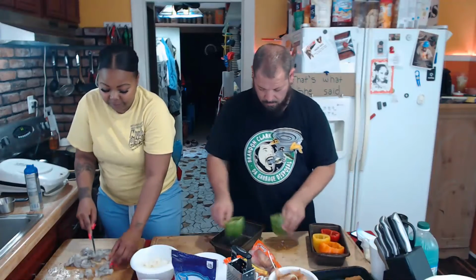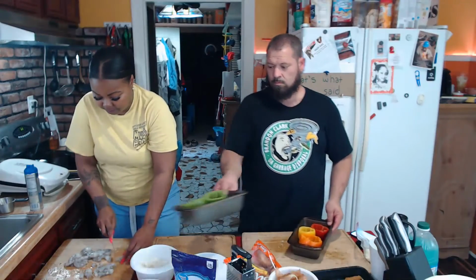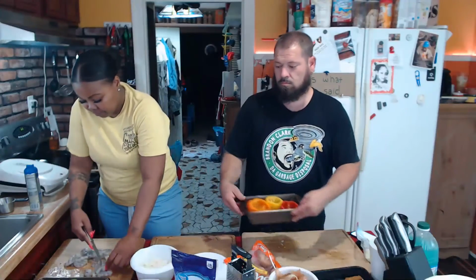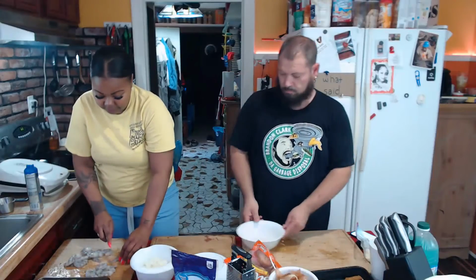All the ingredients I have today, I picked up from Walmart. The shrimp I also picked up from Walmart. You can get the ones that are pre-cooked, or you can get the raw ones like these here.